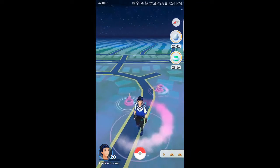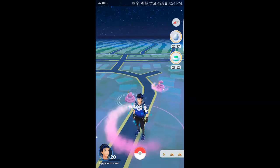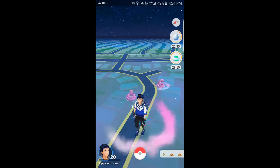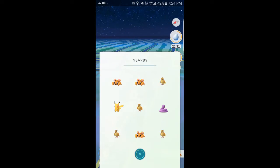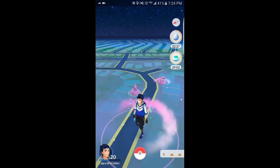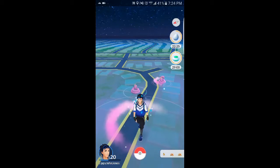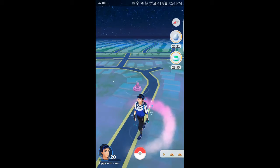So, here's the thing. You see how the Ekans on the right has an incense, a purple thing like mine, and this one doesn't? Because that one was drawn by my incense. This one wasn't. So that means this one is capturable for everybody. Sod it. Ha, ha, ha. Sod it.